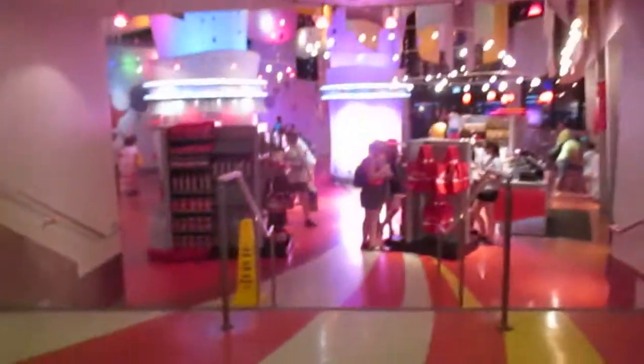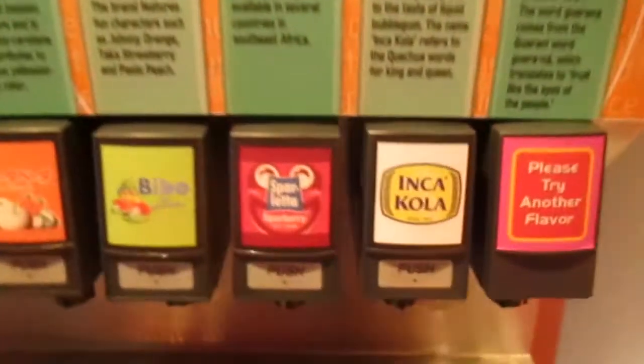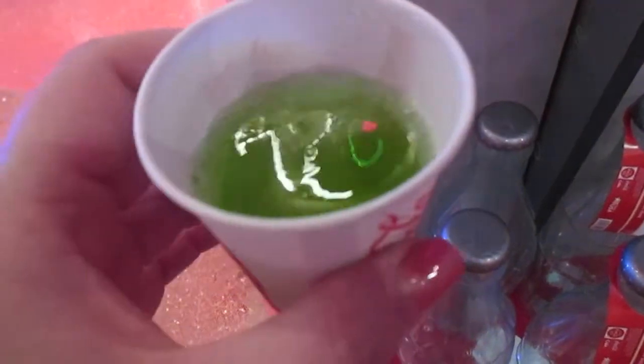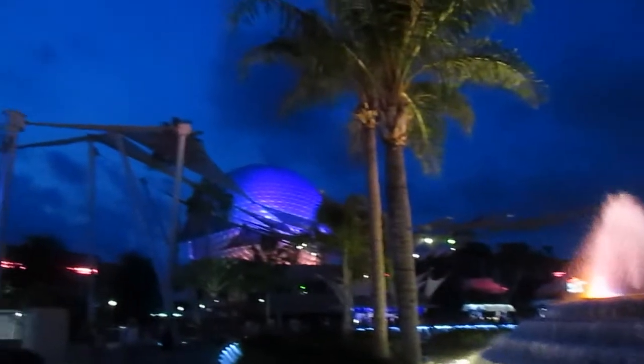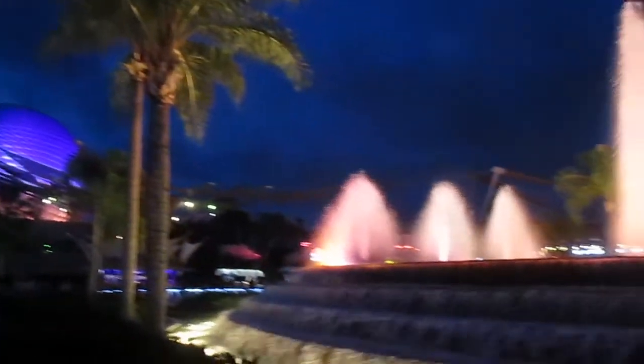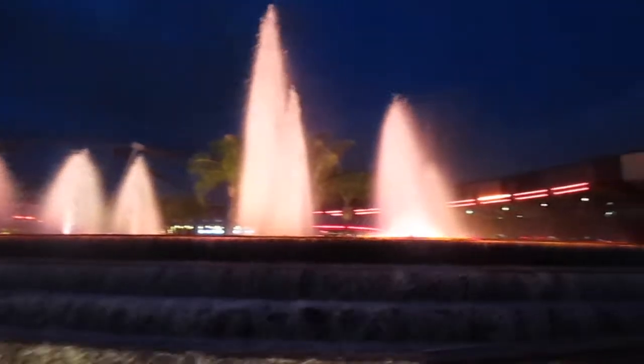Okay, I'm thirsty. We're going to Club Cool. What to get, what to get. This crazy one's my favorite though. It's the melon flavored. Yum. God, this park is beautiful. So pretty here at night, and it's so nice when it's not packed.